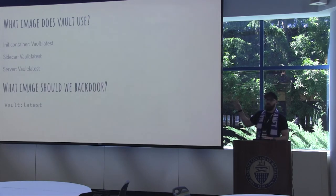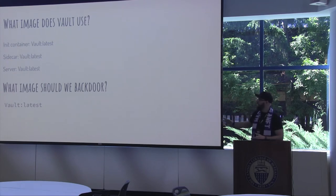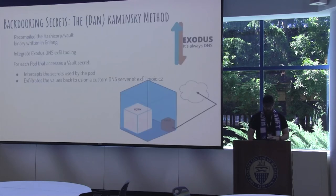What's fun, you don't really need to know about Vault, but understand that Vault has a whole bunch of modes that it runs in. There's an init container that starts up with a pod. There's a sidecar that can run with your pod. There's the server that actually stores all your secrets, but it doesn't matter, it's all the same image. So if we were backdooring one single image, we actually get 3 different functions that we can backdoor. So that's what we're going to invest our time in.